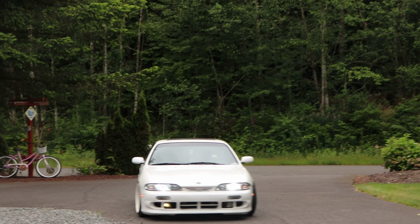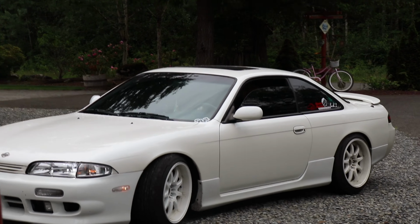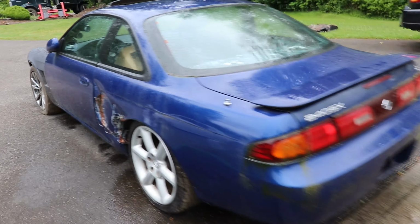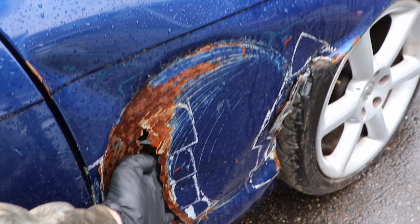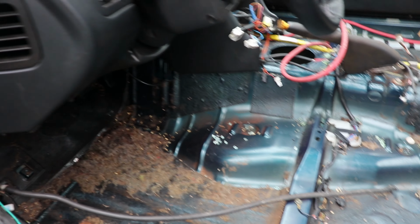Look who it is. Hot damn. What do you think? It's not bad, honestly. Ooh. That's gnarly. Yeah, I would drift the shit out of this. Dude, I have a bad ant problem. I just sprayed a bunch of shit in here. That's fucked. But I got the carpet out.